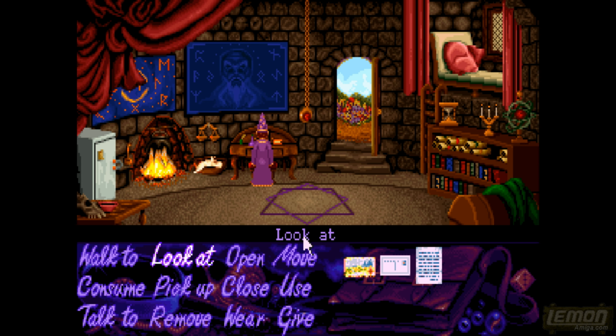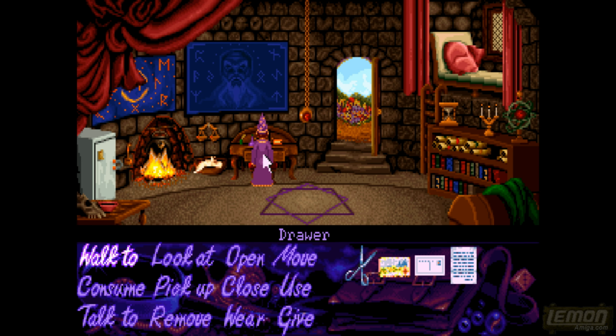A shallow drawer in the wizard's writing desk. Oh look, there's a pair of scissors in here. It must be Calypso's junk.